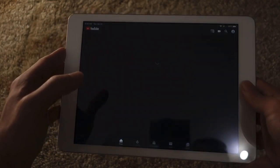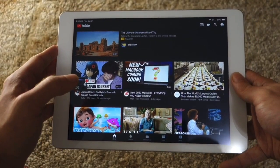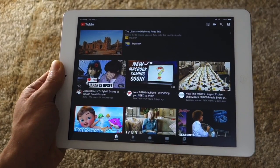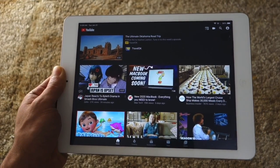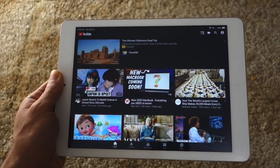But the good news is it's not that long, but just remember that you will have to wait a little bit for the apps to actually load. It's not going to be instant, but of course this thing is aging pretty badly. And on top of that, the biggest downside this tablet has is the fact that it only has 1 gig of RAM. So that's really the biggest drawback to this thing.